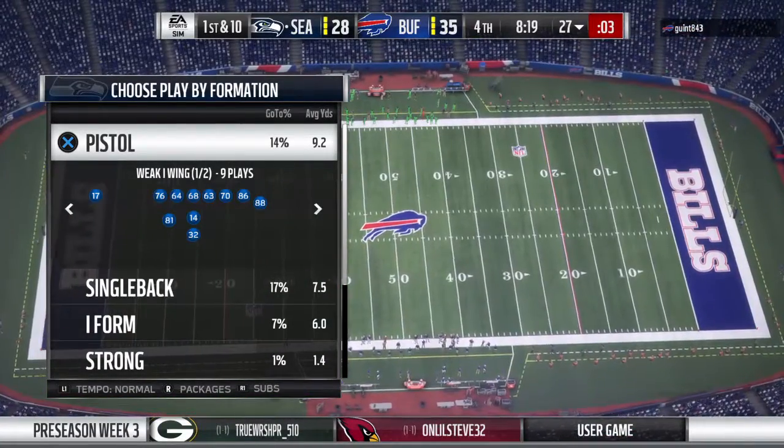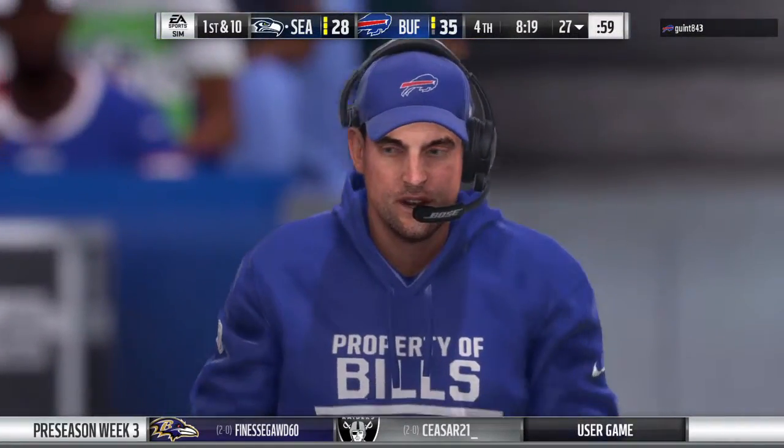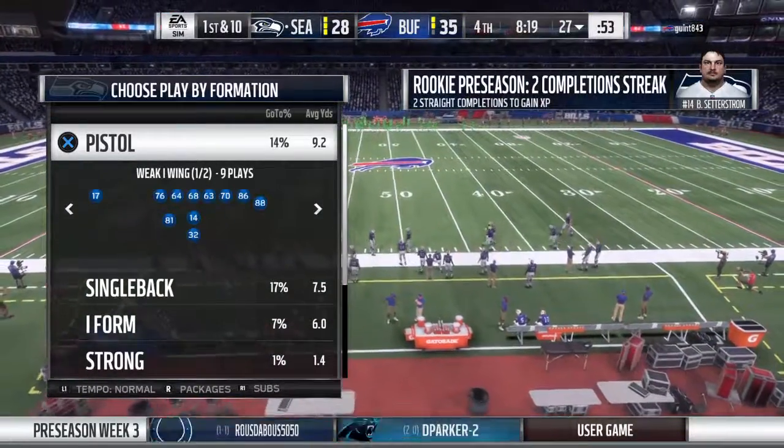Play clock winding down. And now the Bills are going to stop it as they call a timeout. It's just their first. They'll be down to 2 remaining as we step aside here in the 4th quarter.